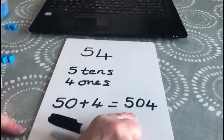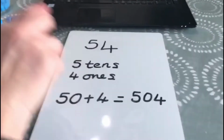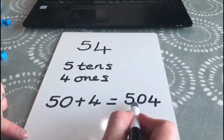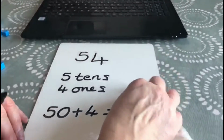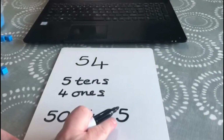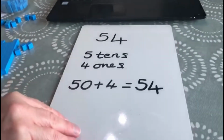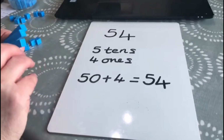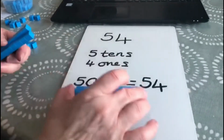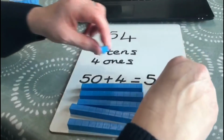Thumbs up if you're happy with that number. Thumbs down if you think Miss Morris has made a mistake. Well done if you put your thumb down. I did make a mistake, didn't I? I wrote 54, but I've got a 3-digit number, and 54 is a 2-digit number. So I just write the number of 10s, which are 5, and I know that's 50, and then the 4. So make sure, children, that you are writing 2-digit numbers. And then you can draw the number of sticks of 10 and the number of 1s. So you're going to draw 5 sticks of 10. 1, 2, 3, 4, 5. And you'll have the 4 1s.